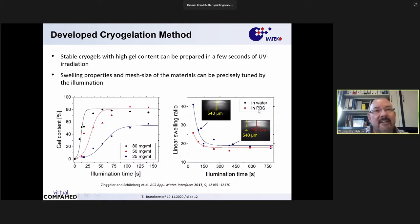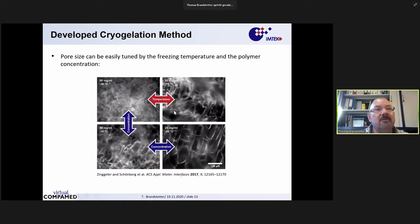We can do that easily in an aqueous solution, and also in PBS, which is the most widespread buffer for protein analysis, for example. We easily can realize these cryogels, and we know that we can also control the porosity, which is also of interest because the samples could be whole blood, serum, plasma, or urine. And we can control this easily by reducing the temperature or the concentration of the polymer.